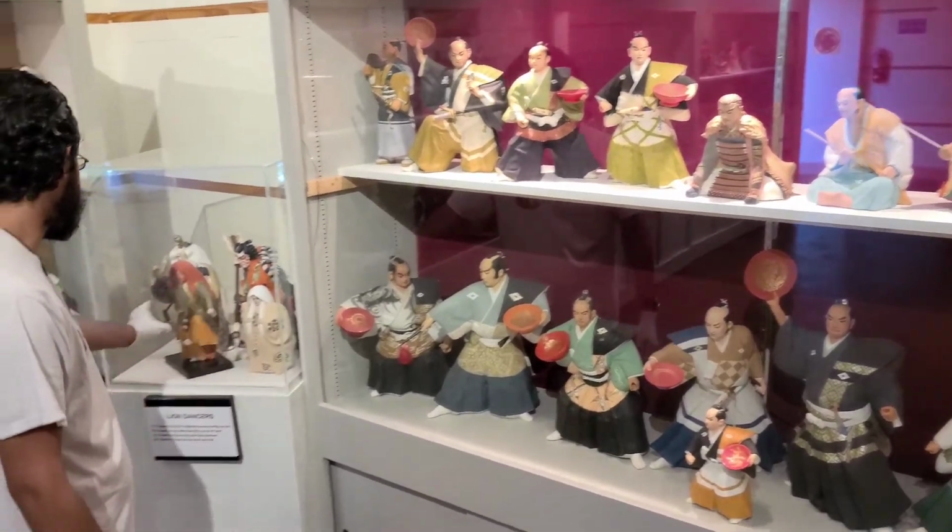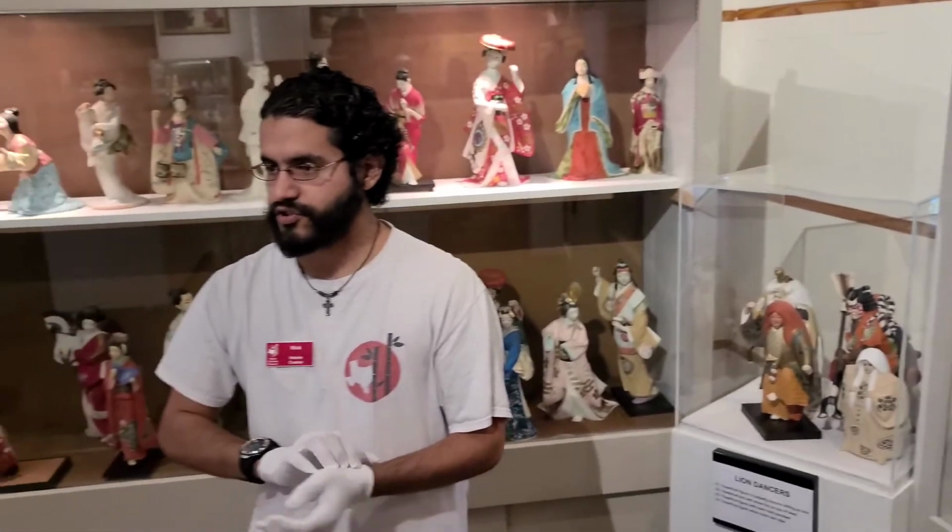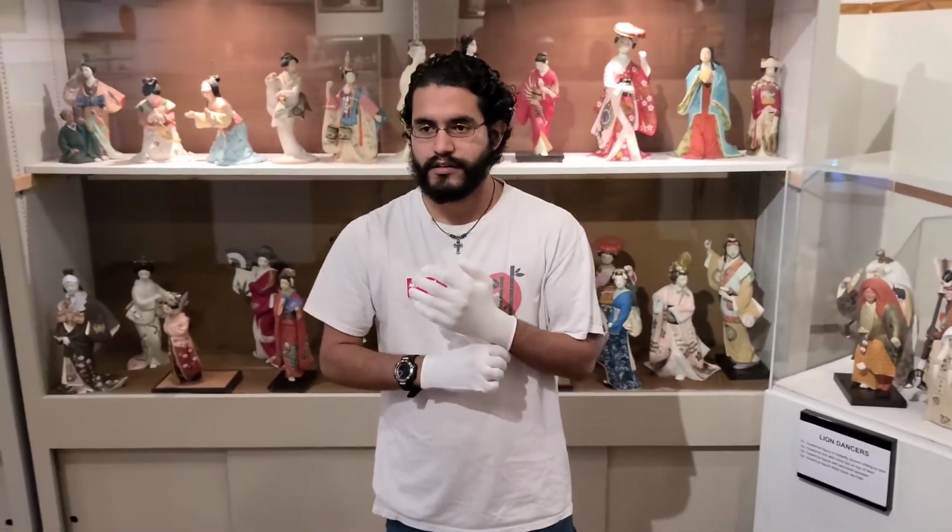So things like that, you get the line dancers, the geishas. This whole room is constructed in a pattern of these dolls, and it's wonderful. So do check it out. We're glad you enjoyed it.